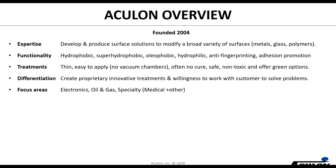We've organized our business into three core focus areas: electronics, oil and gas, and specialty, which includes a number of things, including medical. And our business model is primarily we produce chemistry. We work with people to test and qualify parts, and we'll treat some parts, but the vast majority of our business is we ship chemistry to our customers or to their contract manufacturers for them to basically apply our treatments to their products.